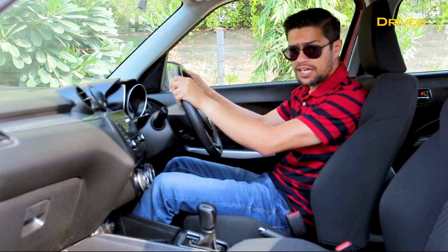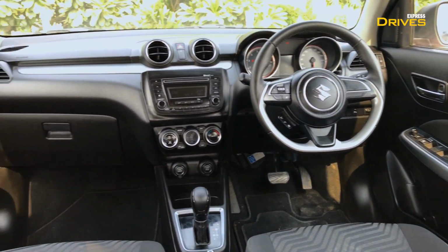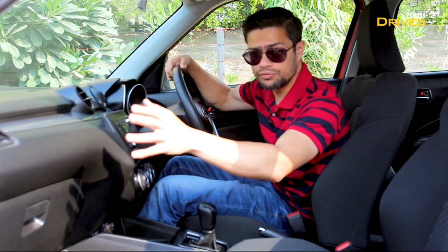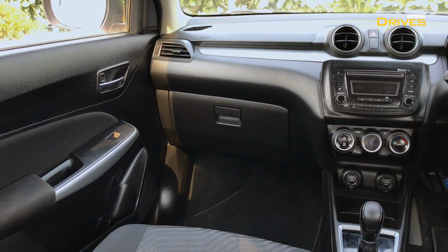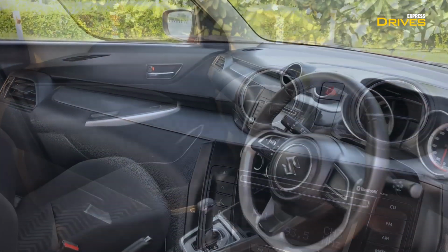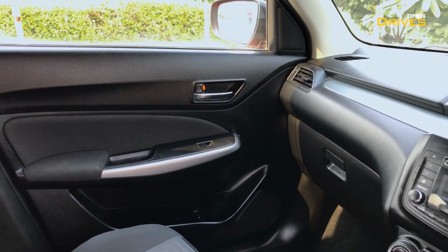So now we're inside the cabin of the Maruti Suzuki Swift, and well, as you can see, it's a very different cabin from the Grand i10 Nios. Now, if you look at the dashboard, well, of course, it's an all black dashboard, goes well with the sporty theme of the car, and to break the monotony, you have this plastic insert which is in a metal finish. You've got circular air vents on top of the center console. On the sides, they're pretty regular ones, so not as good looking as you get them in the Nios.